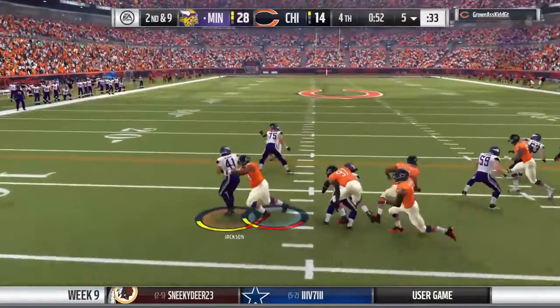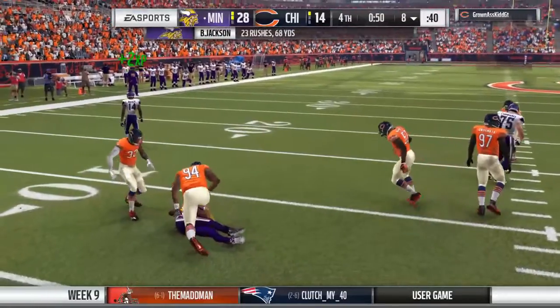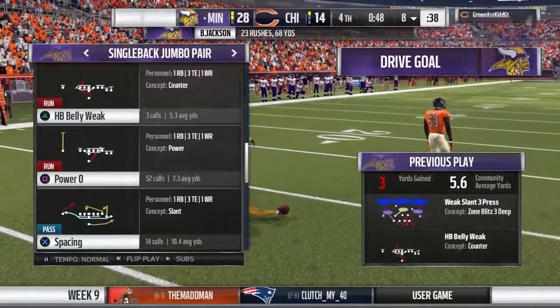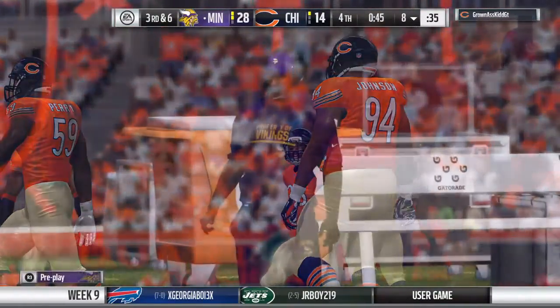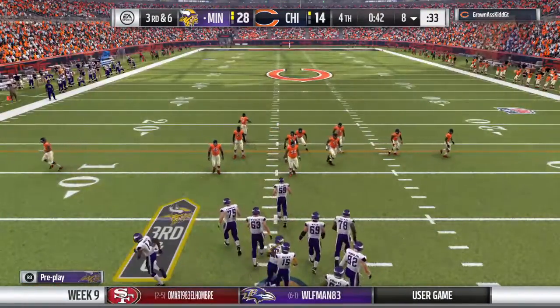Going to give this time to the tailback. And he will take this up to about the 8-yard line. Give him 3 yards, and now they're left needing a conversion here on 3rd and 6. So second down was a run play. Now let's see what they do on 3rd.